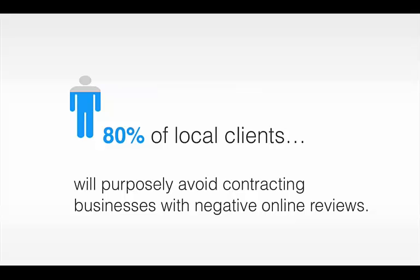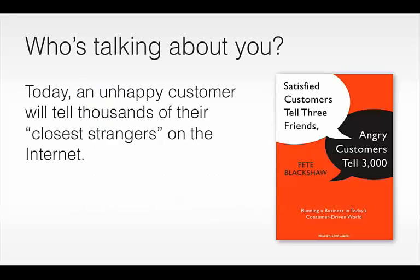So all this data adds up to tell you, reputation is incredibly important. It always has been, but I think that the impact of reputation is magnified now online. So the question is, who's talking about you, right? Because in today's day and age, an unhappy customer can spread the word to tens, hundreds, thousands of their closest, what we call closest strangers on the internet, right?